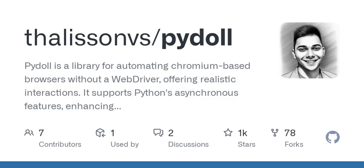Let's break it down a bit more. Picture this. You're trying to scrape data from a web page, and traditionally, you might have to wait for one task to finish before moving on to the next. It's like trying to catch a bus. You have to wait for it to arrive before you can hop on. But with Pydoll, you can essentially catch that bus while also calling a friend. It's all about efficiency.